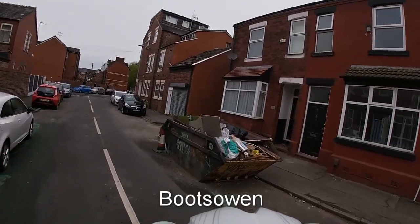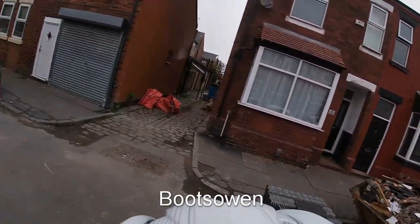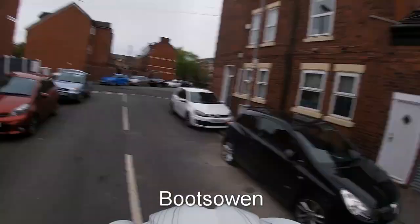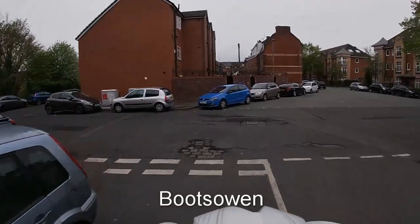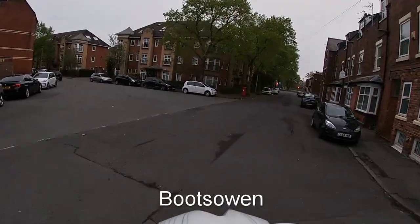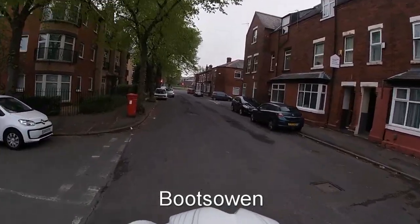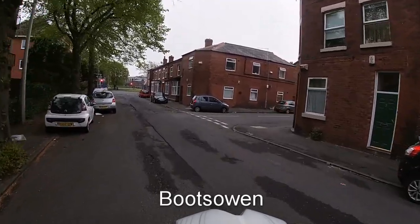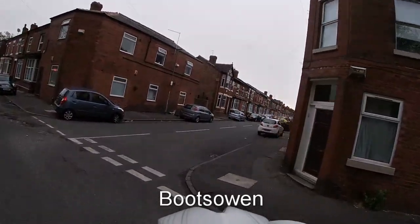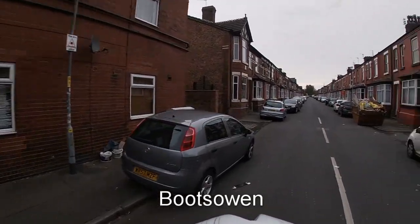A couple of doors. Sometimes I'll stop and take a look. If I don't take a look, it's because I've been there before, usually. If I do stop to take a look, it's because I think there might be treasure. There's some paint buckets over there, and here's another skip.